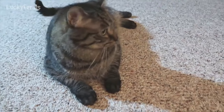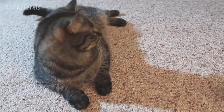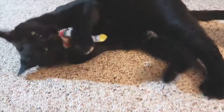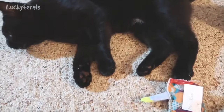What is wrong with you, Simba? Why did you try to hit Boo? I don't know if you guys heard that, but he just tried to hit Boo. There's Splash. I just gave Boo his piece of cake. That's your birthday cake, Boo. That's the birthday cake that Zoa made.